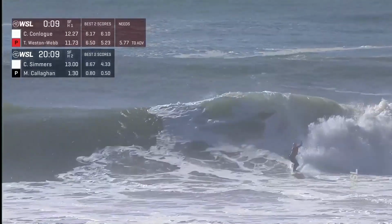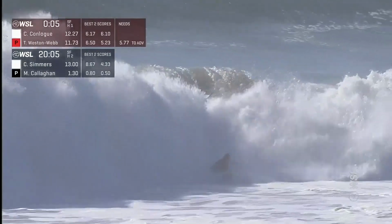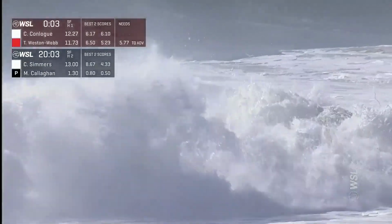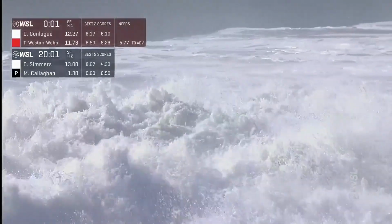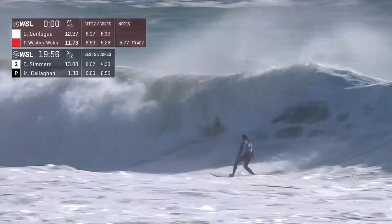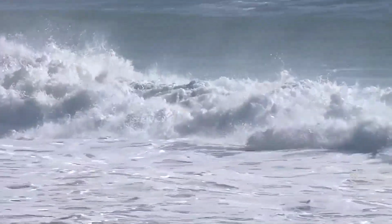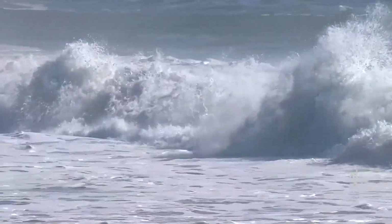Up and riding. Tatiana Weston-Webb, 5.77 the requirement. Hard off the bottom, a hammer of a turn. And she just bigs waves it out down to the whitewater. Manages to throw it just before she gets engulfed. Courtney's not done, as we see her just finishing off a ride, and our judges have got a little bit of work to do right now. Oh, yeah, that's definitely going to be an interesting one there.